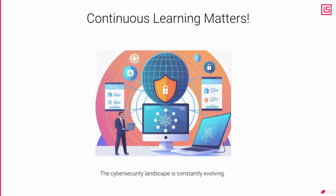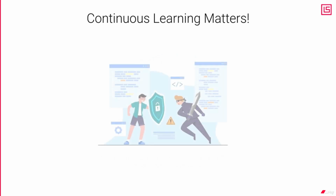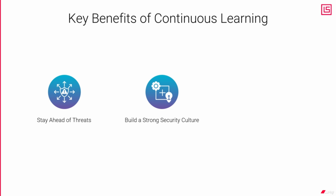The cybersecurity landscape is constantly evolving. New threats emerge daily, and existing attack methods become more sophisticated. To effectively protect themselves and their organizations, remote workers must commit to continuous learning. Here are some key benefits of continuous learning in cybersecurity. It helps us understand the latest attack vectors and mitigation techniques. It promotes knowledge sharing and best practices within the organization. And it also helps us master emerging technologies and tools for enhanced security.